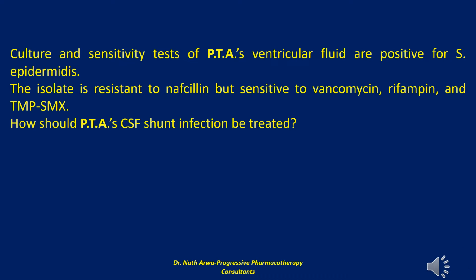For PTA's CSF shunt infection to be optimally treated, a combined medical and surgical approach is required. Studies have demonstrated poorer outcomes for systemic antibiotic therapy alone versus systemic antibiotic therapy plus shunt removal. Because many patients cannot tolerate the complete removal of their shunt for long, externalization of the distal end of the shunt, or shunt removal and placement of an external drainage device, often is necessary during systemic antibiotic therapy.